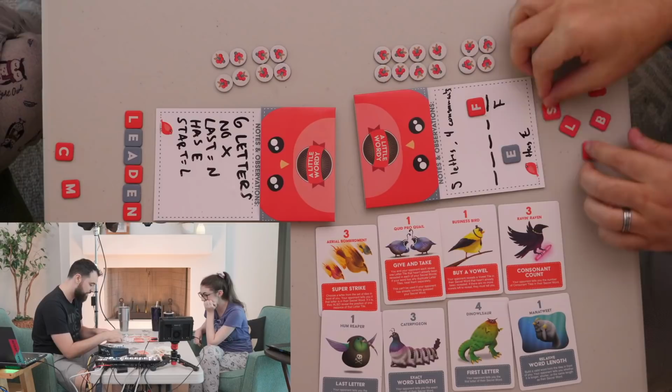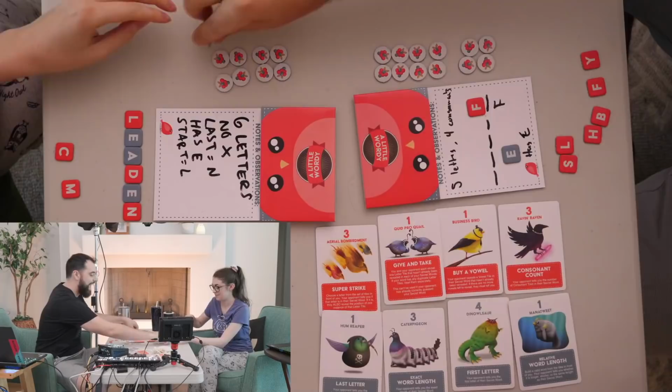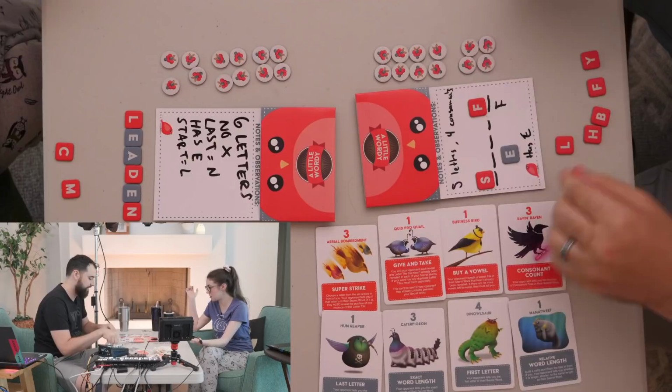Do we need to start a timer? Okay, 30 seconds? Oh geez. Just give me the first letter. Okay, first letter is S. Oh, I mean, I already had the S there. You didn't give me anything. No, you didn't have the S there. Yeah, the S. It wasn't a clue. But I had it in that position. I didn't know that.